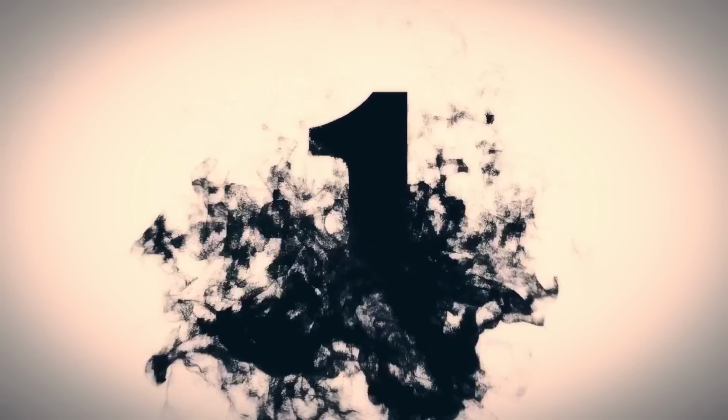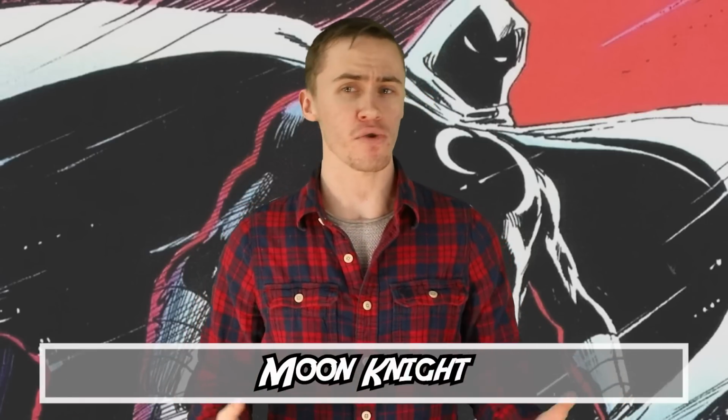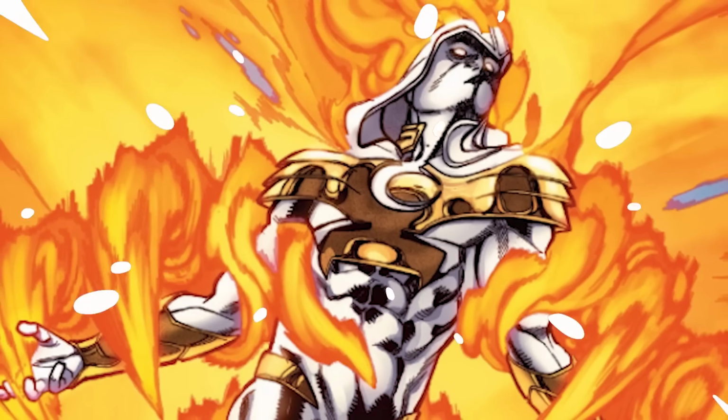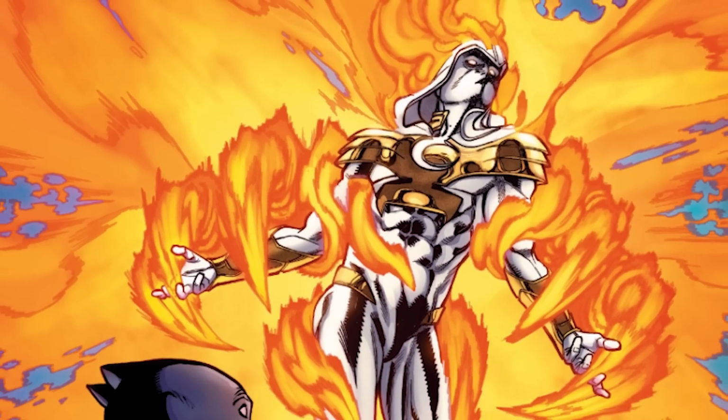And coming in finally at number 1 is Moon Knight. While Moon Knight is normally a regular old street level hero, the nature of his abilities, being the avatar of the Egyptian god Khonshu, means that he does have the potential to become ridiculously overpowered, which he does in the Age of Khonshu event.